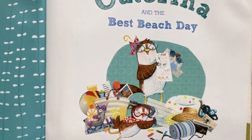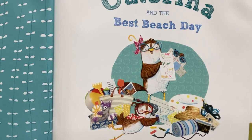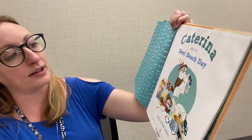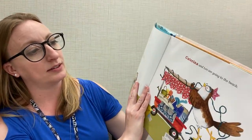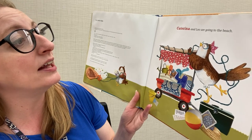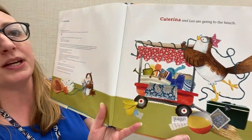Here are some more items that she brought to the beach. There's a towel and shovel and bucket. There's a lot that she has. Let's see. Katerina and Leo are going to the beach.